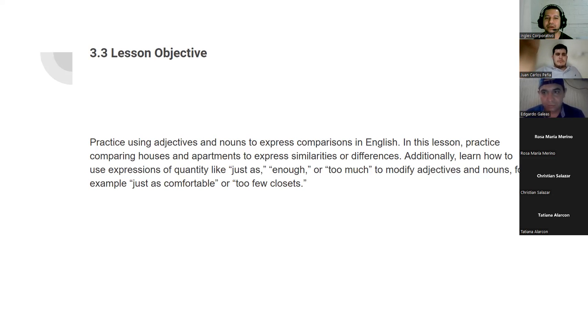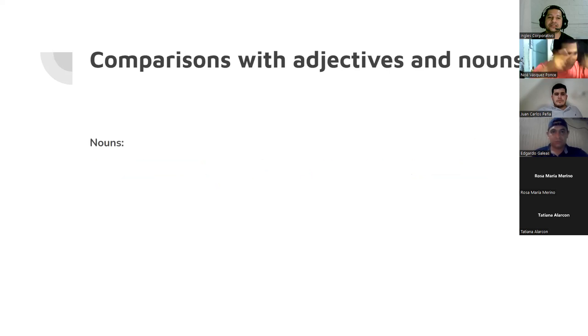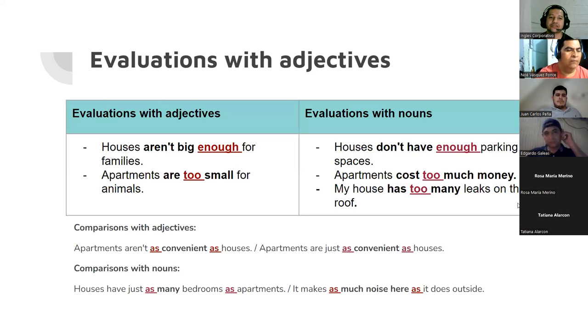Since you are in intermediate, I believe that you have been using comparatives, like smaller, bigger, noisier, more convenient. So we are going to use something similar, right? Similar structure, but without comparatives. Now, just to review it again, we have nouns, countable nouns and uncountable nouns. Examples of nouns are space, privacy, lights, rooms, windows, bathrooms, parking spaces, noise, safety, rules, and freedom. We have countable and uncountable nouns there. And we have adjectives, for describing things or people or objects, like safe, expensive, convenient, small, big, old, modern, inconvenient, private, dingy, bright, and dark. So this is just a structure that we have studied before.